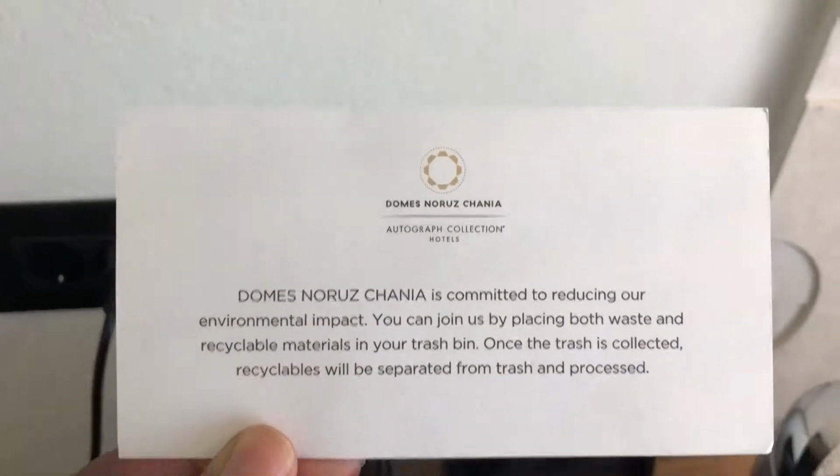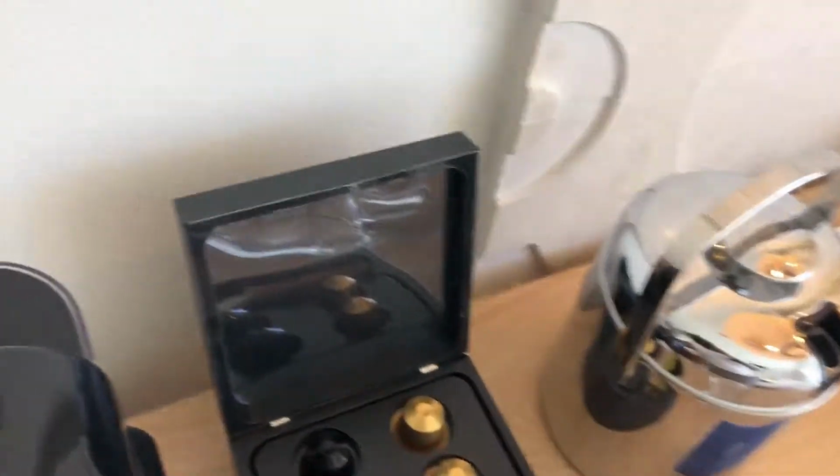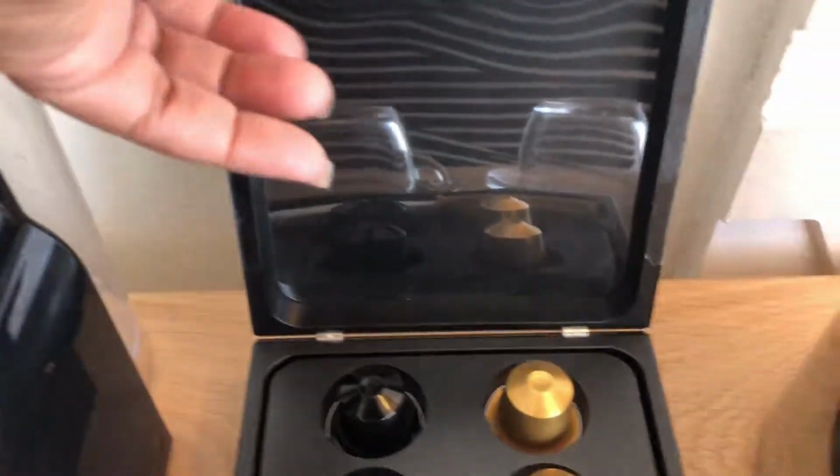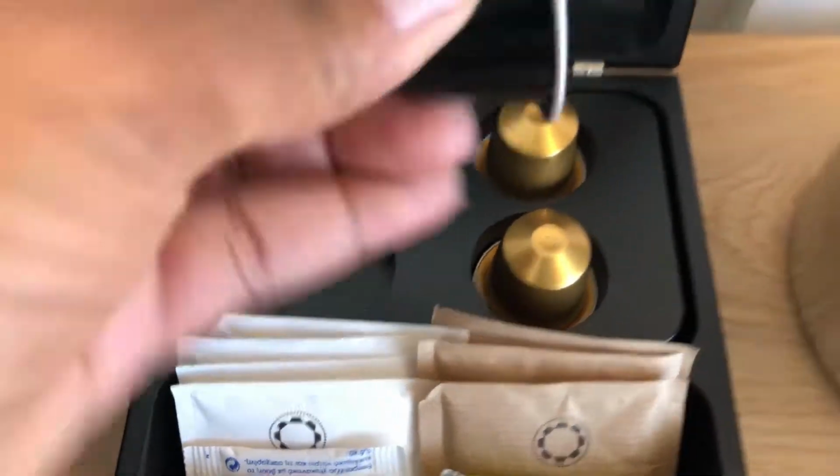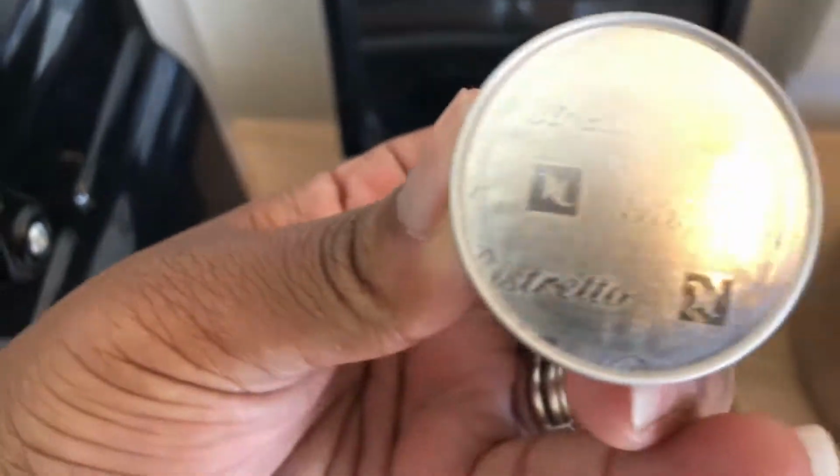So it was very convenient to have that option because we drink lots of water and we love to have water available just to have with snacks or just to take medications and things of that nature. So that was super convenient that they provided water every evening to us.